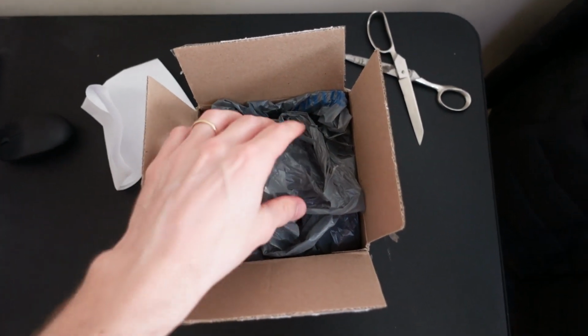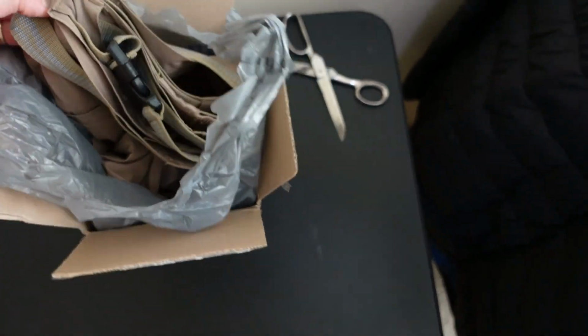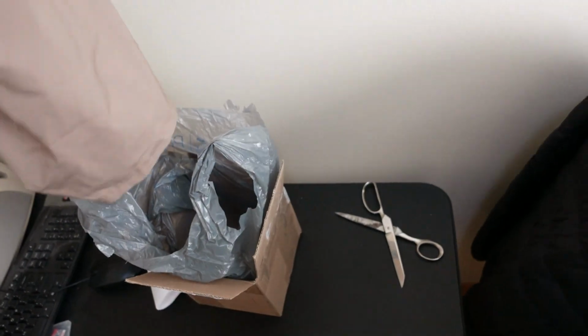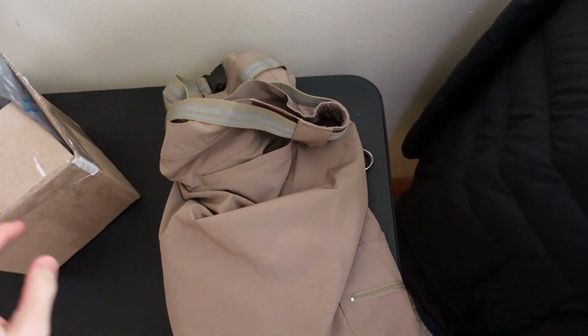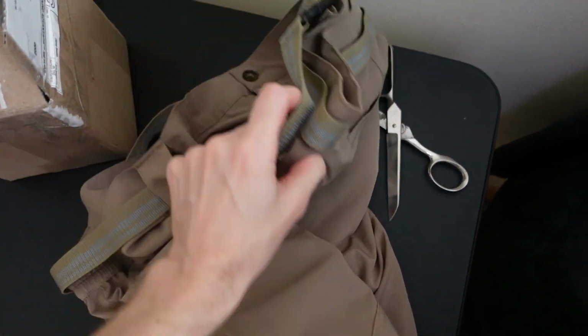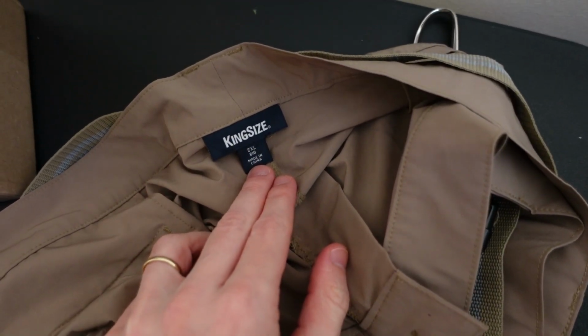Alright, we got it open. What is in the box? What is in the box? It's actually not what I thought it was. I thought it was hats. What is this? Oh, it's a return. It's a pair of shorts that got returned. Not as exciting as I thought it would be. But there it is. A pair of king size 5XL shorts.